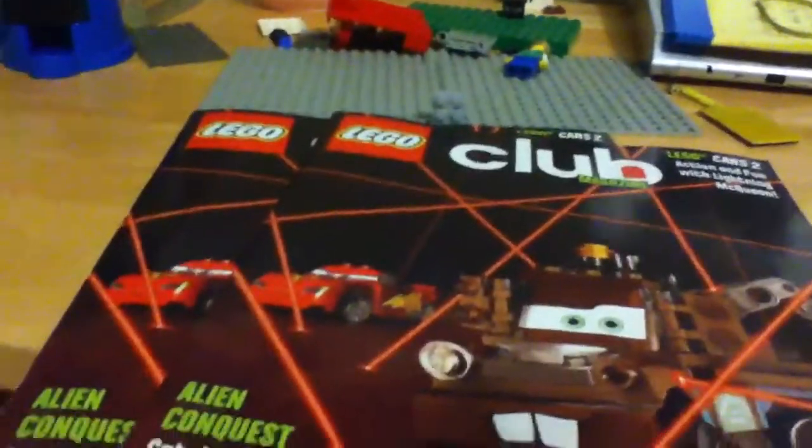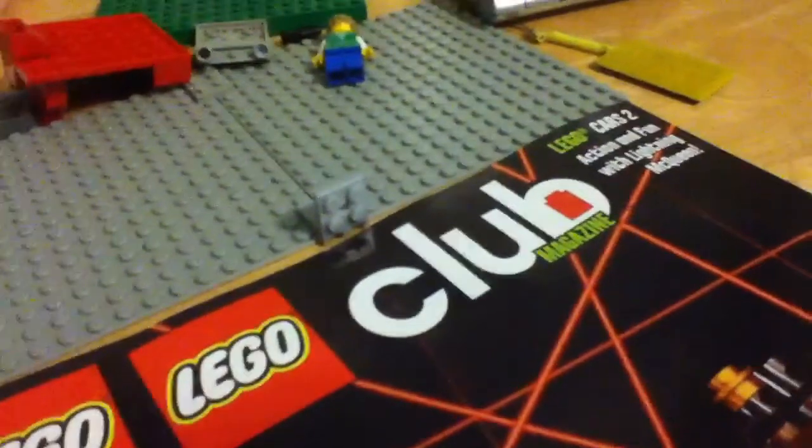And then they're playing the cards from Pirates of the Caribbean. That's a comic, and I have a second one, because when I ordered the first one, it didn't come for that month, so I sent another one in, and so now I have two. And that goes into my pile of Lego Club magazines.